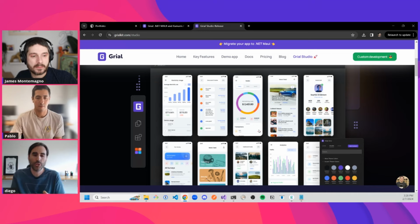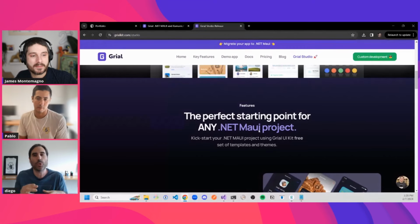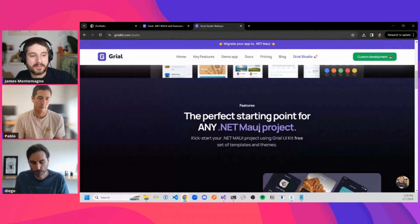Grial Studio is a way of integrating all that beautiful content into the IDE. Basically, what it does is read your MAUI project. You can open a gallery and have everything there, and with a few clicks, integrate any page or icon. It also has a few other tools and helpers that we are bringing in the next versions, which I will briefly mention.